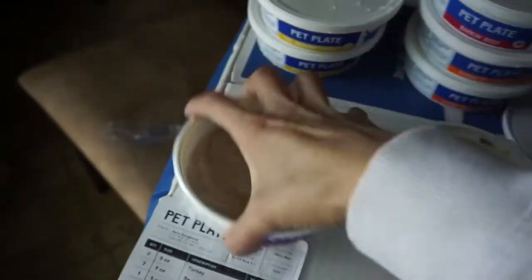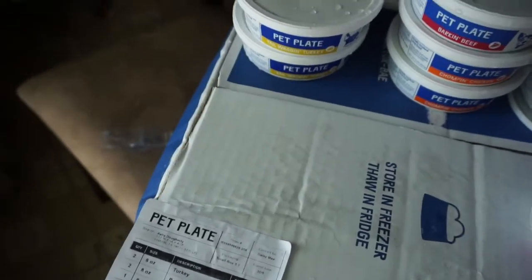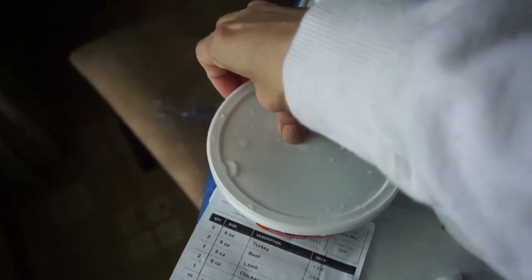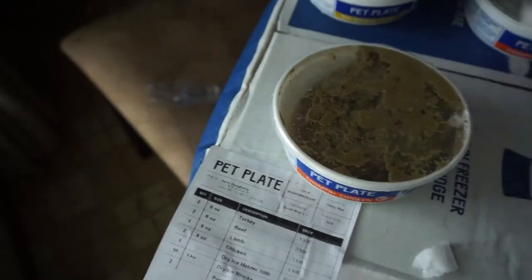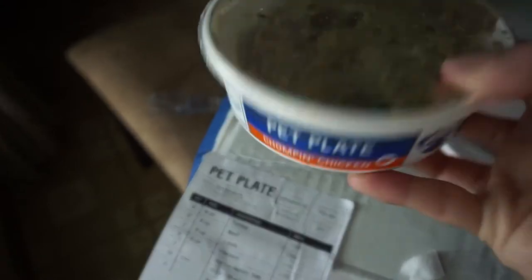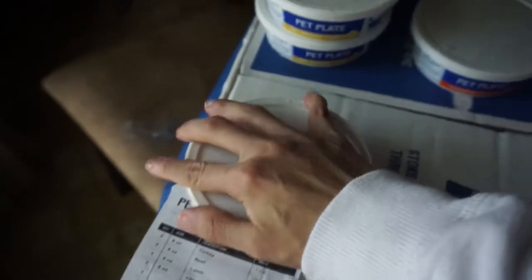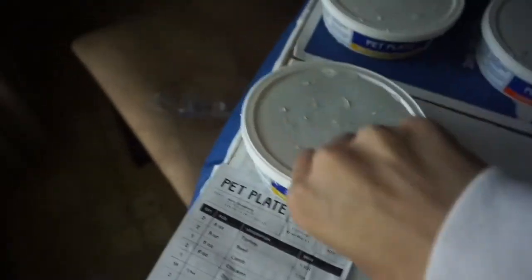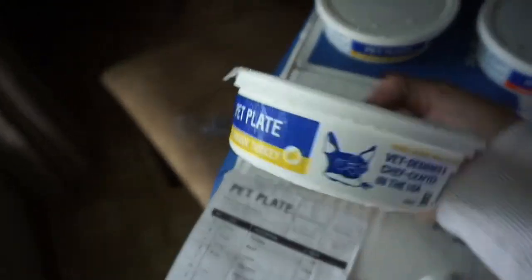And let me show you the chicken. This is what it looks like. It's the chicken. And this will be the turkey. There you go.